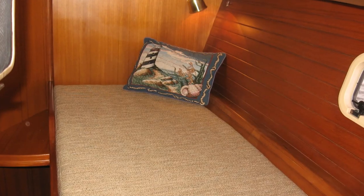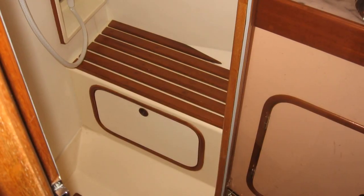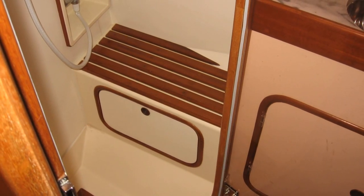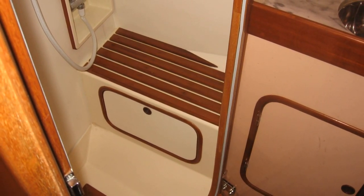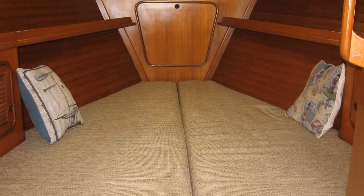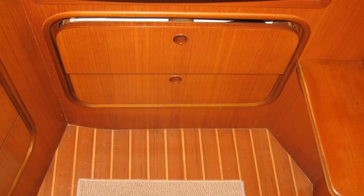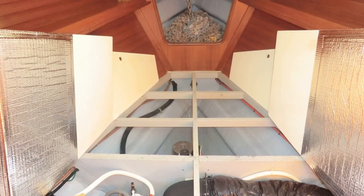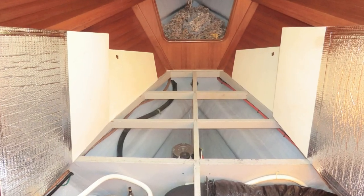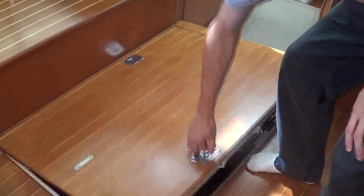The starboard guest stateroom features an upper and lower berth. The port side guest head features a separate stall shower. The forward guest stateroom features a large V-berth with lockers and shelves on both sides and drawers under the berth. The chain locker is all the way forward.